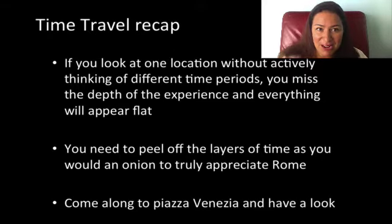So let's have a look and recap what we've done so far. If you look at one location in Rome without actively thinking of the different time periods, you will miss the depth of the experience and everything will appear flat. If you just see, for example, Piazza Venezia, you see a square. Yep, there are some interesting monuments on the sides. There's a lot of traffic in the middle. You might be a bit bored. You will need to peel off all the layers of time as you would an onion to truly appreciate Rome. And this is what we're going to do today with Piazza Venezia. Come along and have a look.